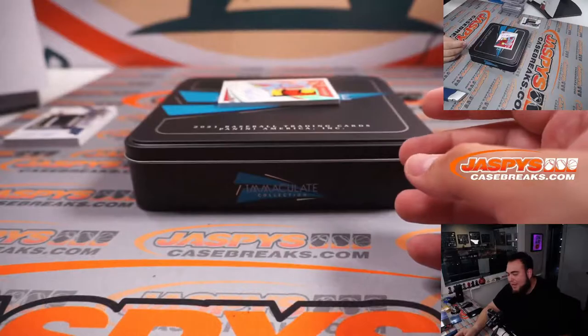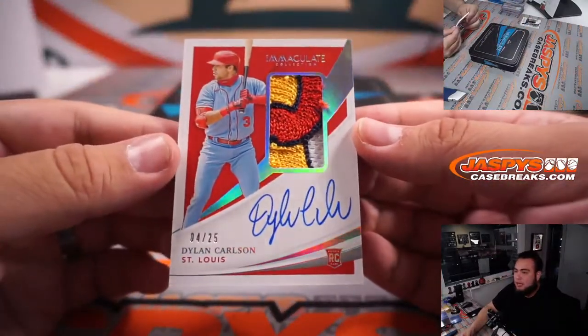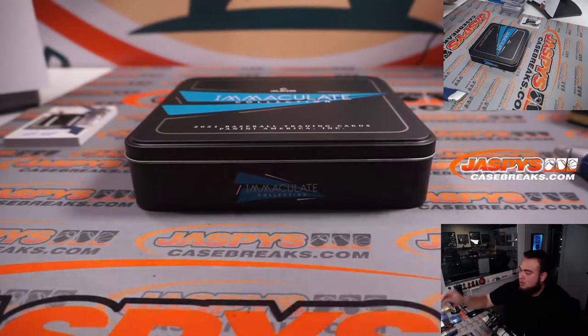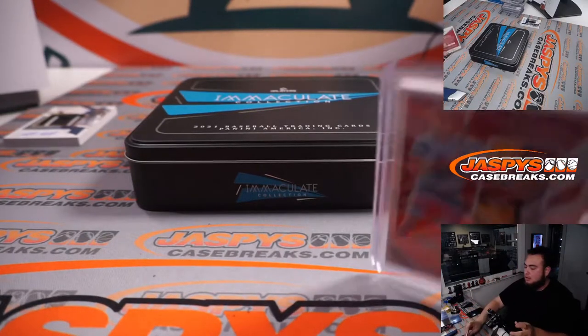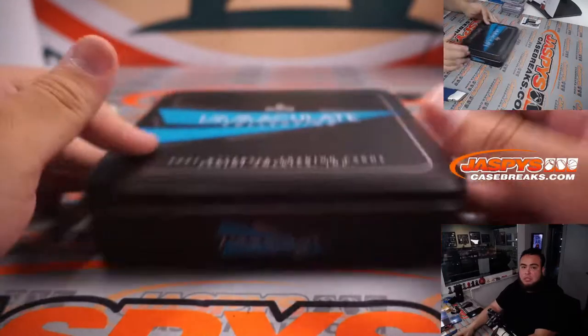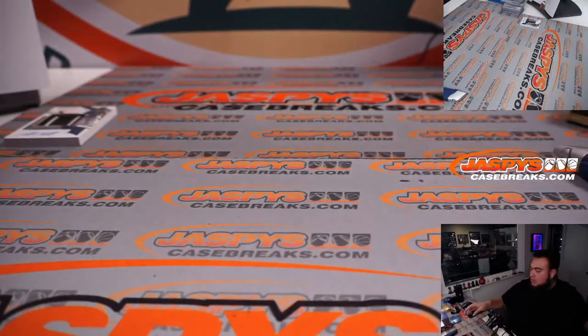Whoa, and back to back. Look at this. What a great patch, though. Another Dylan Carlson RPA. This time a beautiful patch. 4 out of 25. Steve Birch with the Cardinals. That was one of the last few teams taken as well, wasn't it? Very nice, man. Just like that, guys. There you go. Immaculate half case break in the books.